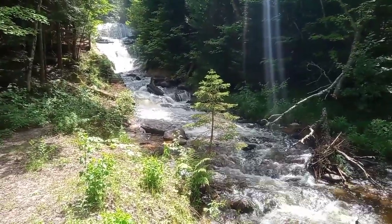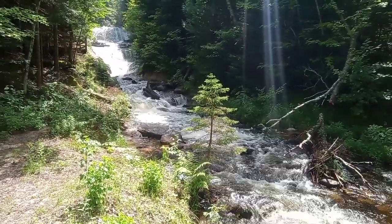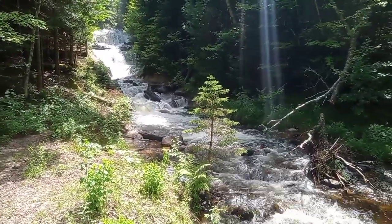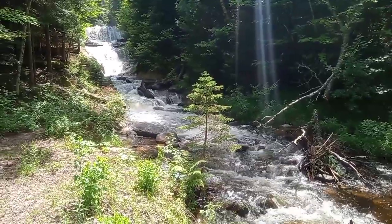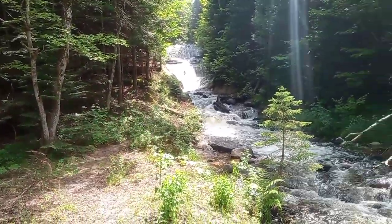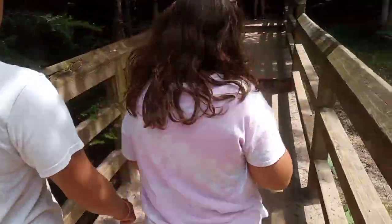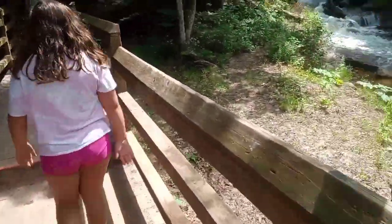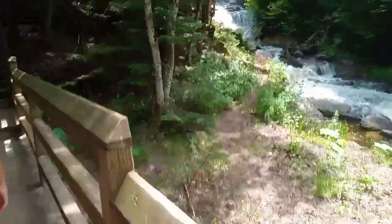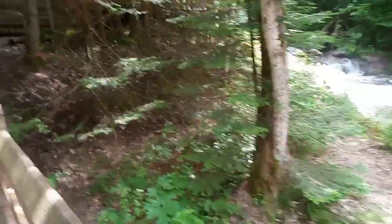Okay, so it took us just under 5 minutes to get to the bottom, or the first outlook going up. The second one's right there, so let's go ahead and walk up there. It's a little bit busier at the next outlook because I don't think people are aware that there's one further down.